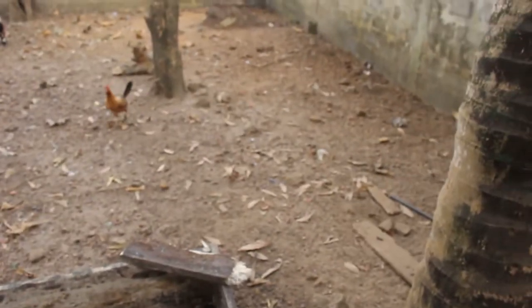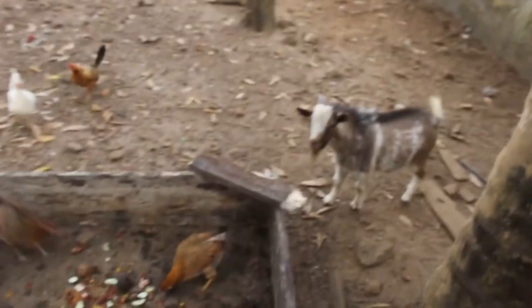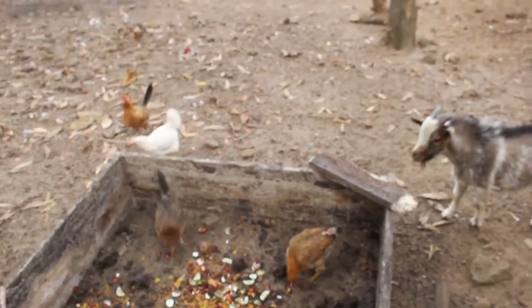And so even the goat's getting in on the action. Let's see if the chickens get a little bit of this. Oh, and it looks like there's some toasted rice in there.